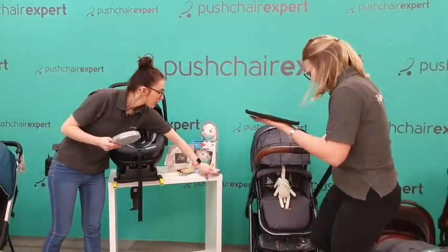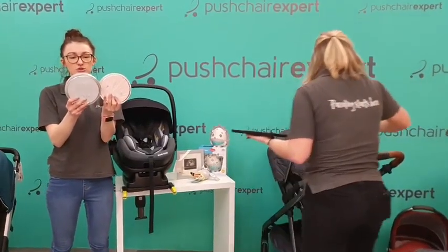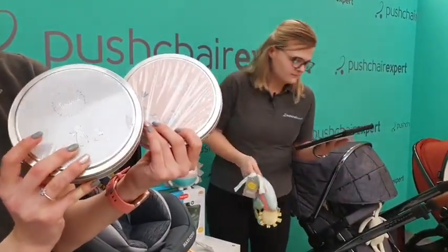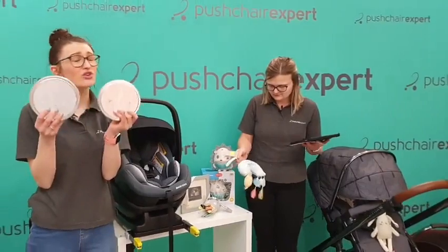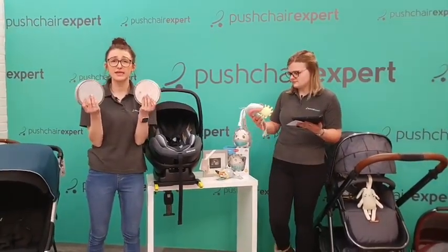So you have got your two colours, which is really, really nice, a nice choice to choose from. And you can write their name and the date you did the impression, and then also you have got the age. It's a nice imprint kit, which is really great. A lovely keepsake. It's a really nice one if you want to buy something for a friend or family.